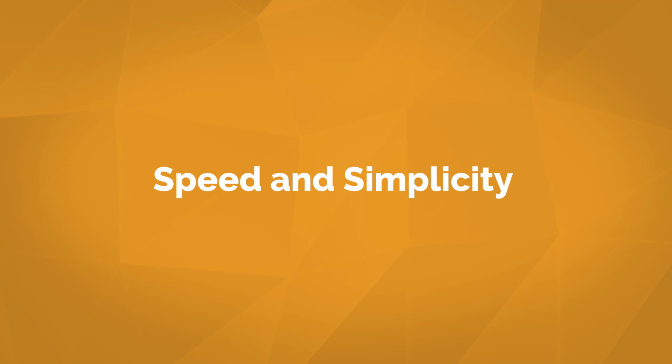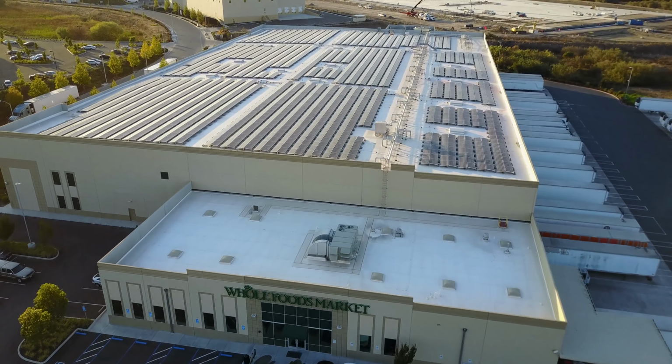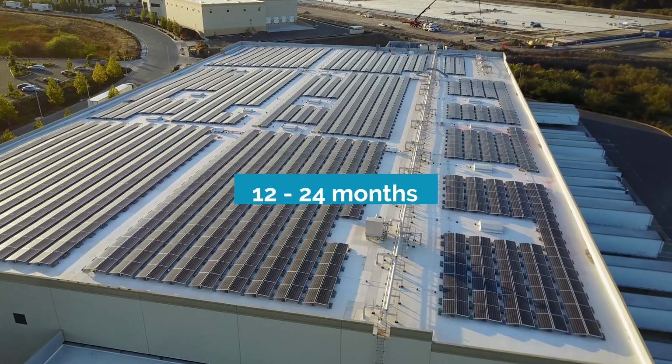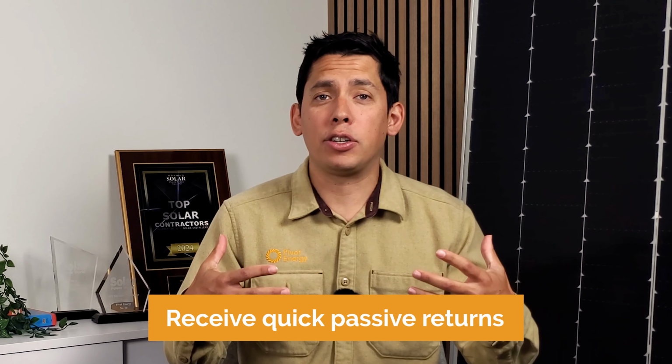REITs benefit from the speed and simplicity of partnering with Pivot Energy. Our streamlined process allows rooftop solar projects to move from concept to operation, generally within 12 to 24 months. And if that seems like a long time, REITs will be pleased to know that Pivot begins paying the lease fee far in advance of the solar project coming online. That's a big reason why REITs are choosing Pivot. We ensure you receive quick, passive returns without the lengthy wait or operational complexities of traditional solar deployment.